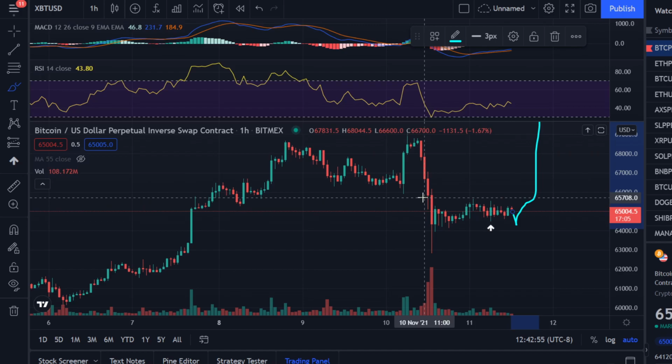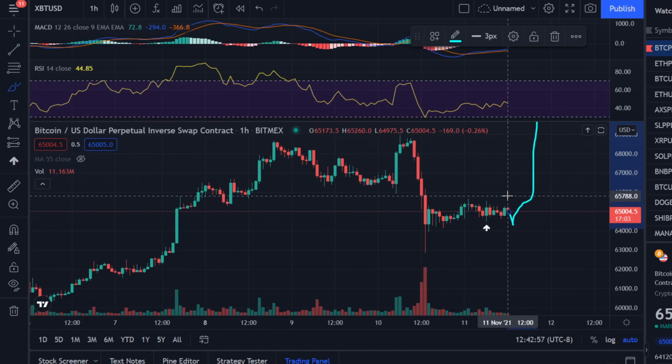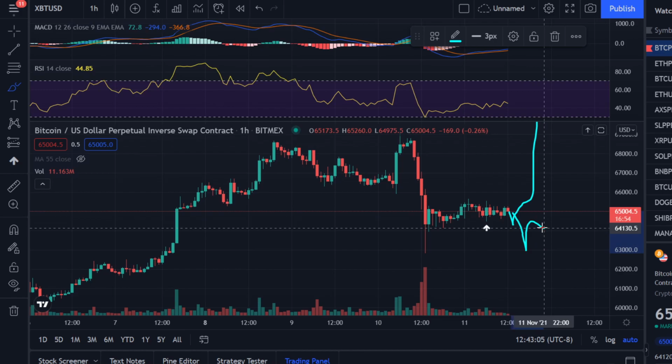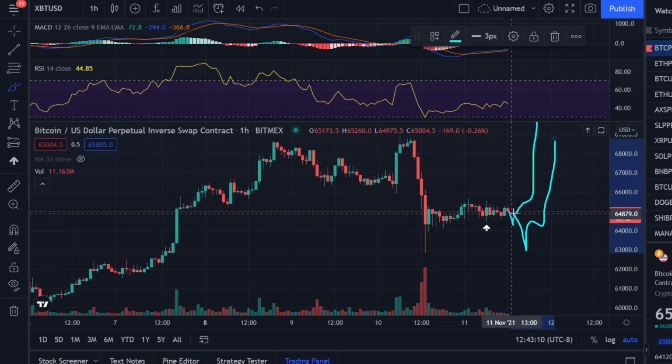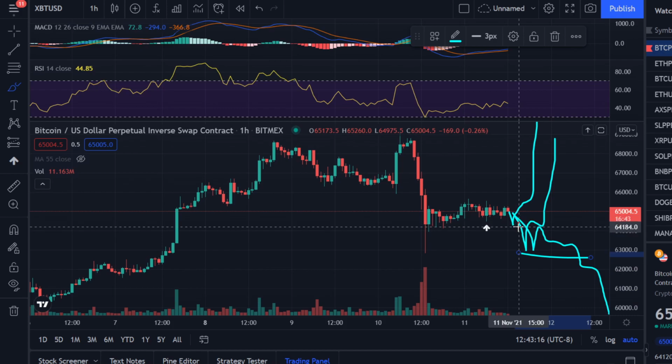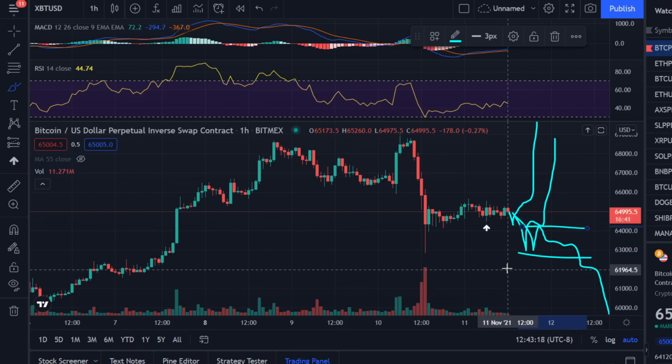or a dump to this low, and then kind of look for a reaction that maybe either continues upward as a BART or ends up just dumping, breaking down and dumping. If we start to consolidate underneath this region, I would think that that's pretty bearish.